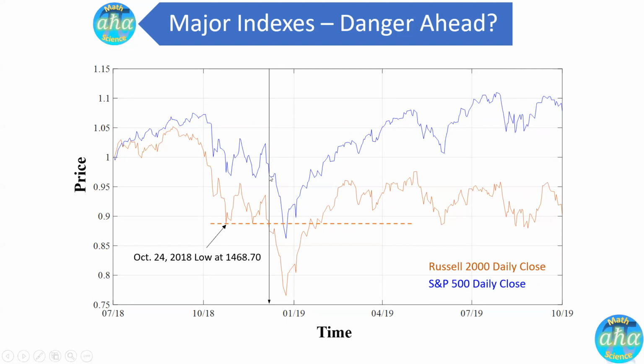At the same time, the S&P 500 is actually very interesting. It's slightly above the previous low here. If you draw the line, it's just slightly above, and the S&P 500 even rebounded a little bit. But nevertheless, both indices made new lows, and then the bear market ended here.